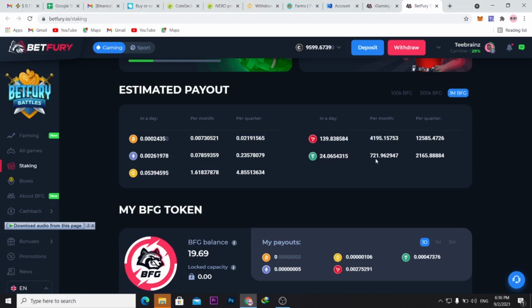You're earning, every month, over $700 of just USDT, and over 4,000 TRX, and 0.016 BNB. This is amazing. And ETH, you're earning 0.07, and Bitcoin, you're earning 0.007 every month for just holding 1 million BFG. So it's my goal to actually come buy BFG and send BFG here to this platform and just leave it here and keep earning this passive income. Anytime I want to sell, I can just go to buy swap and sell my BFG tokens.